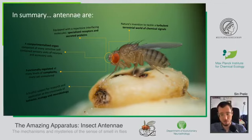And of course, this leaves the field with insect antennae as a very fruitful subject for research and application at the crossroads of behavior and ecology and the very deep study of neurobiology.